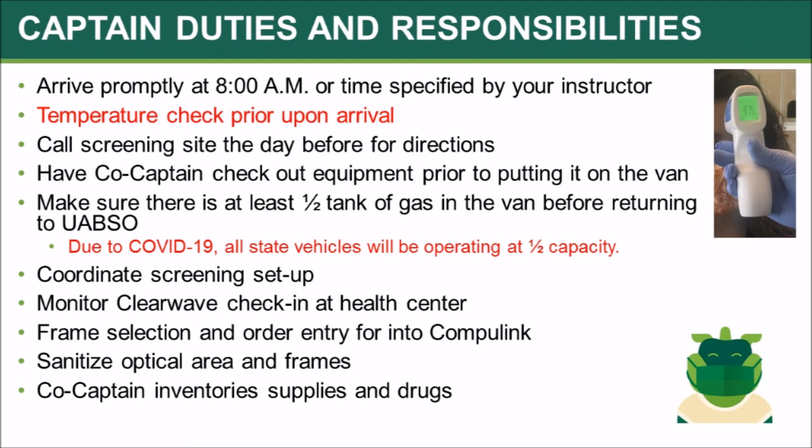For social distancing, we can only operate our vehicles at 1/2 capacity. So that's for our 12-passenger van, 6-person maximum. For the minivan, only 3 persons. Captain is responsible for coordinating the screening setup, that's the flow, also monitoring clear wave at the health clinic, frame selection in optical, sanitizing things in optical, and the co-captain will inventory the supplies and drugs needed for our cases and also for the health clinic.